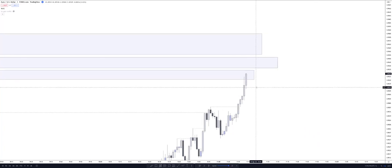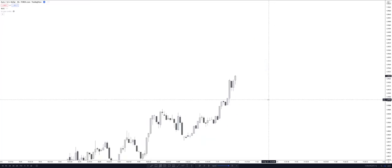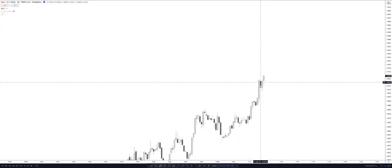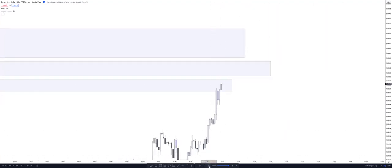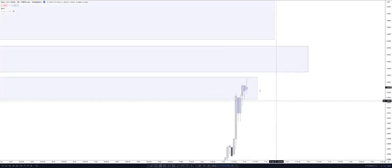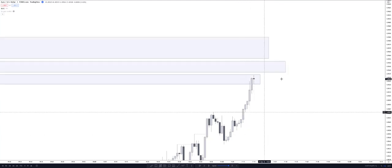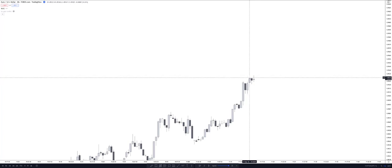So again, the 1 minute has got even longer at this point, and the 30 seconds has given us an even nicer change of character zone down here. We've got a nice wick, and the 1 minute is still even longer. So the 1 minute would be waiting a long time for a change of character, and the price could just leave us by then. 30 seconds, we're just looking for this low to go.